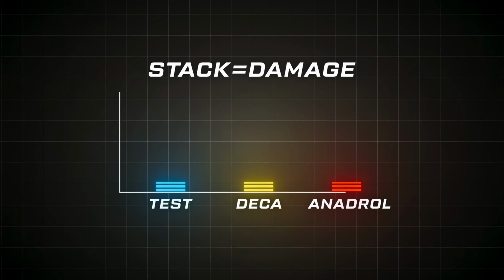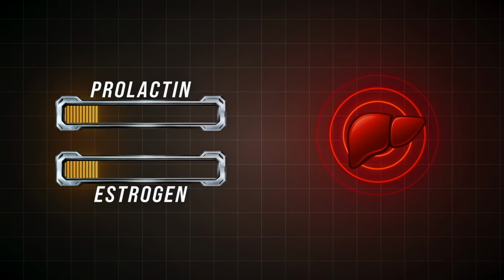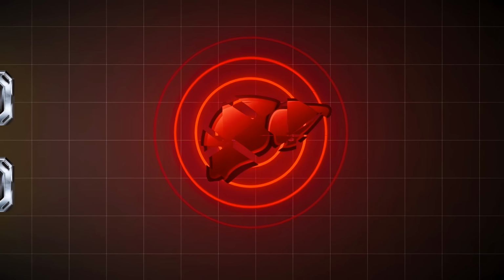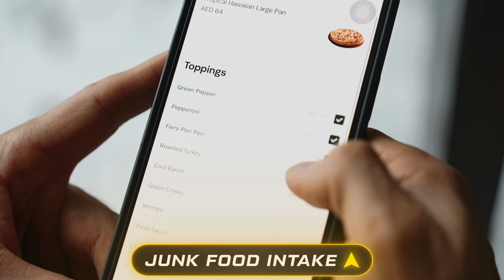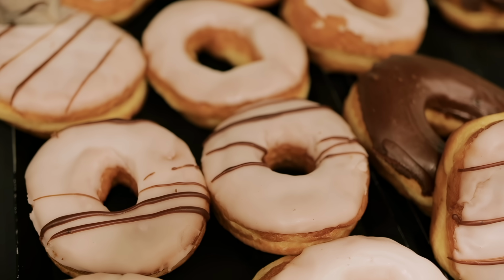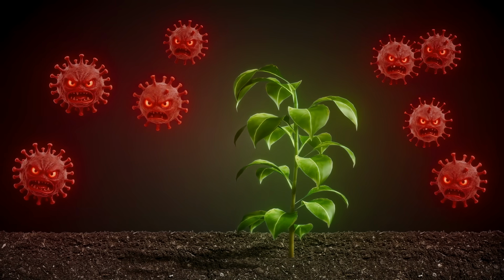Stack growth hormone with dirty compounds, heavy dosages of test, too much DECA, Anadrol. You drive up estrogen, prolactin, and pile heavy stress on the liver. And by the way, dirty means crappy underground gear that's full of contaminants. Or if you put it in a bulking diet packed with junk food and sugar spikes, all of that is going to raise inflammation, and that's the exact soil cancer cells thrive in. So it is important to have the whole system dialed in.